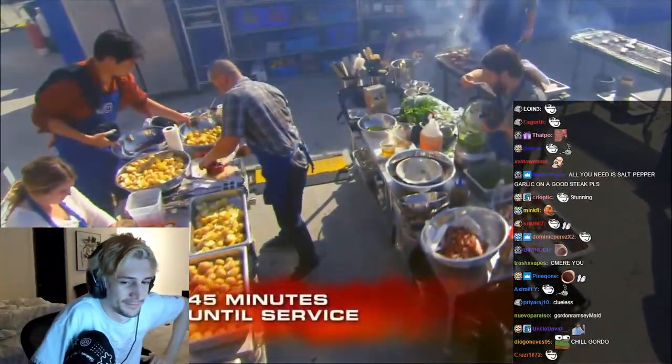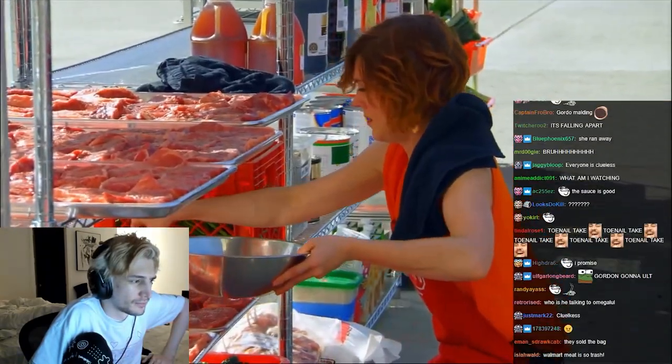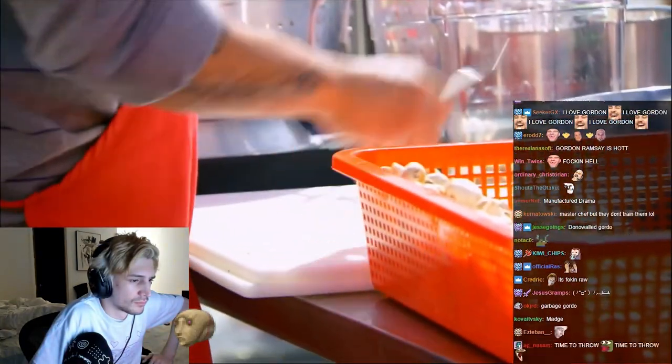Red team, blue team, you have 45 minutes left until the firefighters arrive. With time running out, Beamy's hands-off approach to leadership is leading to chaos.